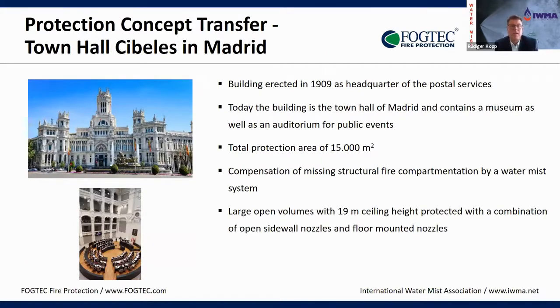One more I have here, again in Madrid, the town hall Cibeles, also a heritage building, a very large building, where all the floor areas have been protected with high pressure water mist. But the challenge again has been the Congress Hall in the center, as you can see there, where again we have found a combination with floor-mounted nozzles and the protection of the adjacent area with ceiling-mounted nozzles.